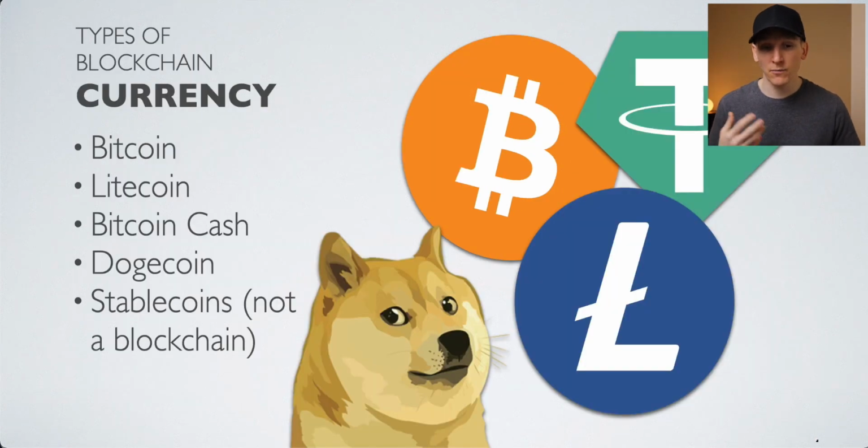There are different types of blockchain and cryptos that we can trade. You have blockchains that really focus on being a currency, which is just a ledger of transactions. That's all it is. So the main example there is Bitcoin. Litecoin is a fork of Bitcoin, and actually Dogecoin, I think, is a fork of Litecoin. So it's a fork of a fork. But essentially these blockchains do one thing only, and that is keep a ledger of people transacting.